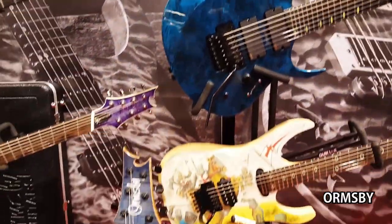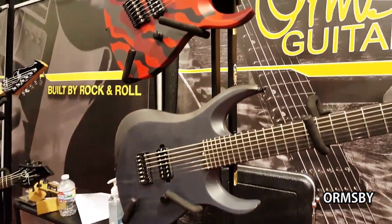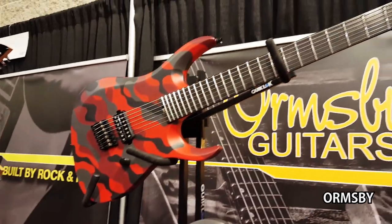Ormsby released the Rusty Cooley signature model, the one in blue, and the Camo Red and Black signature model for Dino Cazares.